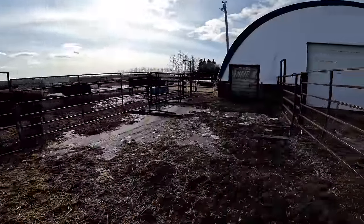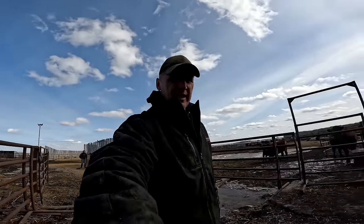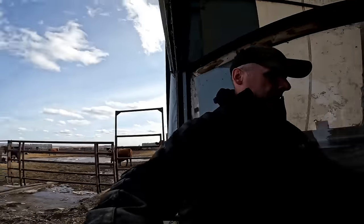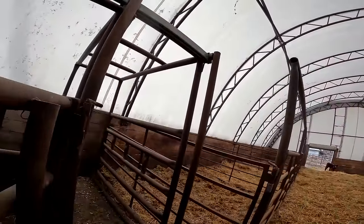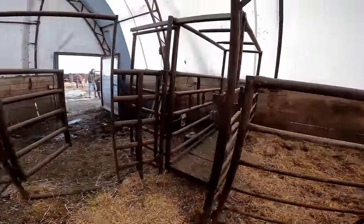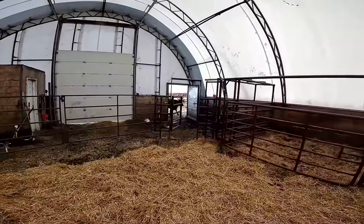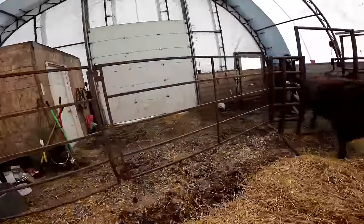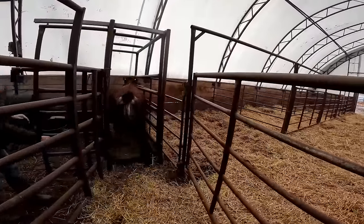Hey. Me and Dylan are going to... Curiosity has us, and we're curious to see what our replacement heifers are weighing. So we're gonna weigh one of them. We're gonna try and get her to come in here. Push her, get behind her. Yep, there we go. Okay, close the gate.